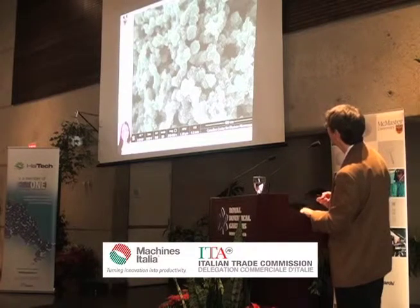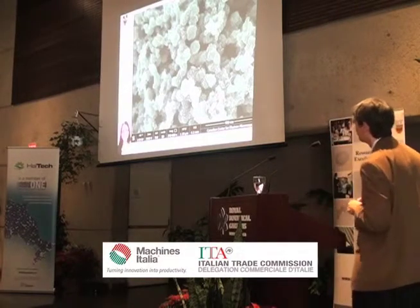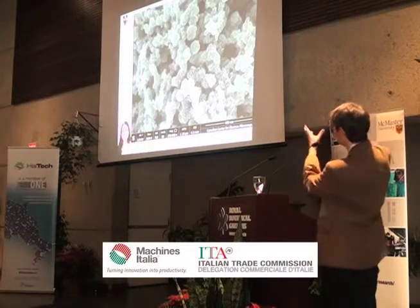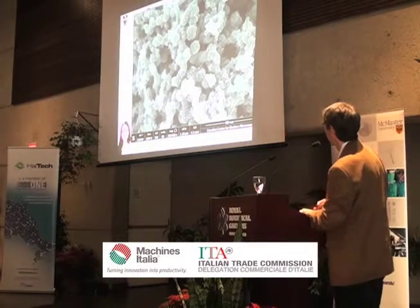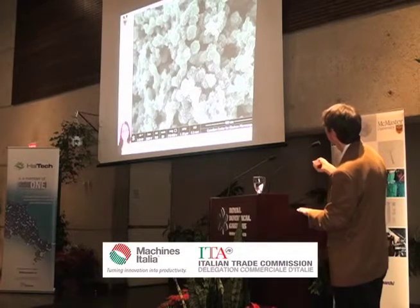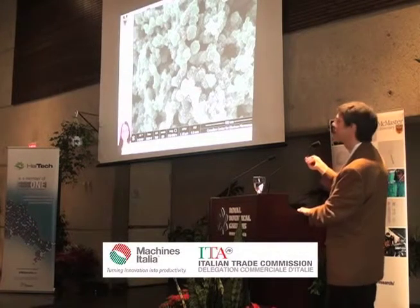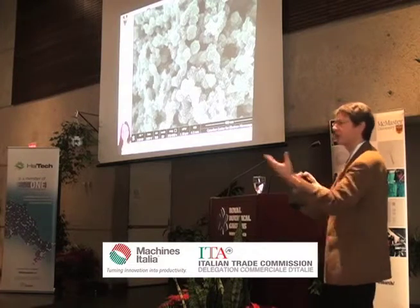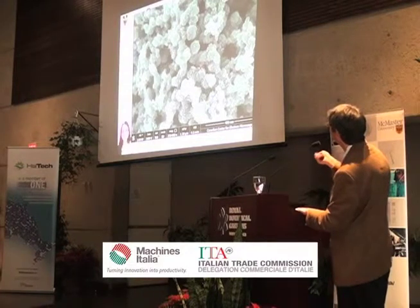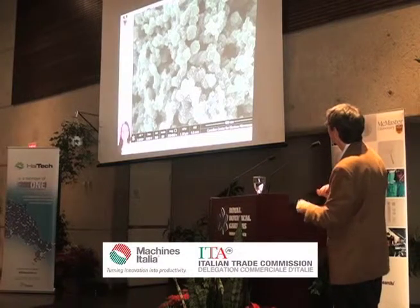Let's go to the fuel cell area. You saw the image before. This is an image again of 250,000 times, but now it's being blown up even larger on the screen. So it's probably up to almost maybe 1 million times here. And this is carbon. So what makes coal is carbon. Okay. But it's obviously a different type of carbon.